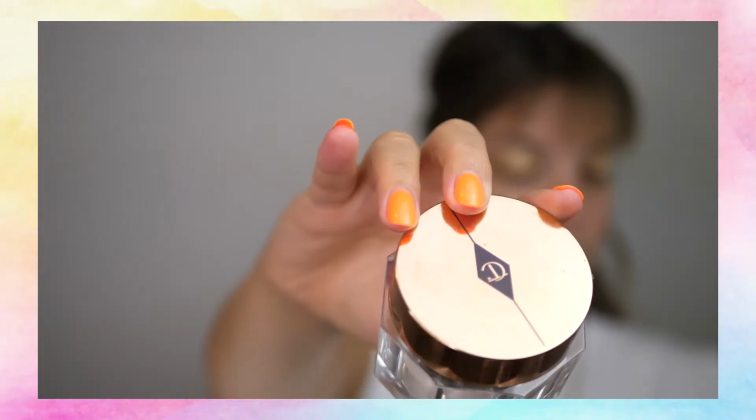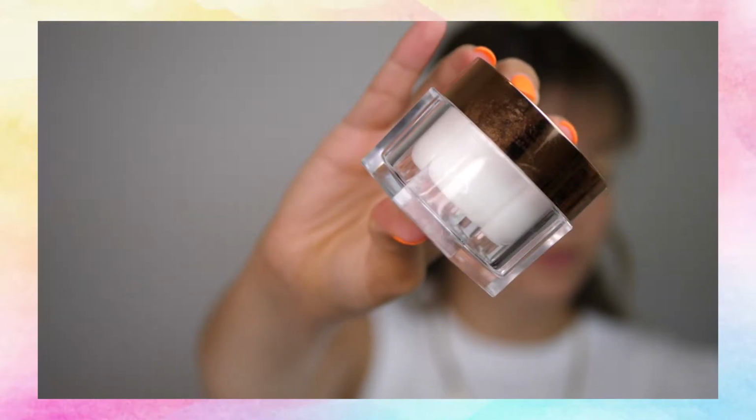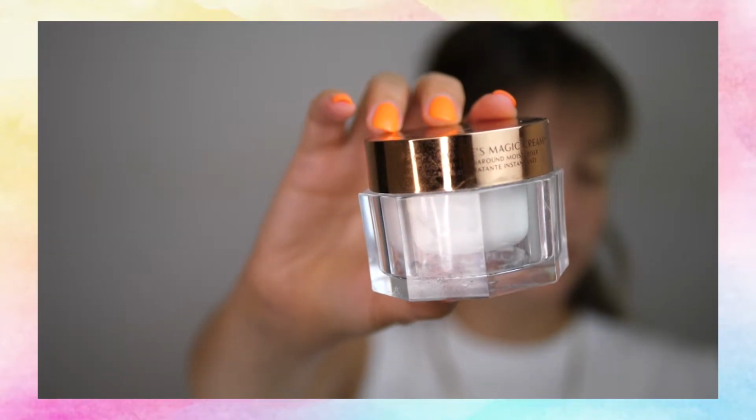One of the most important parts about doing your makeup and having it look nice is prep. So skin prep is so hugely important for makeup. I've already gone in with my skincare and I'm just gonna take a little bit of the Charlotte Tilbury Magic Cream and massage it in.